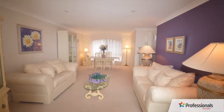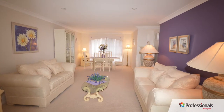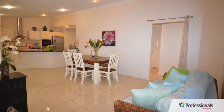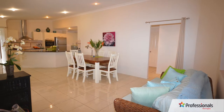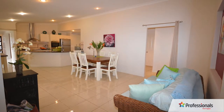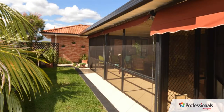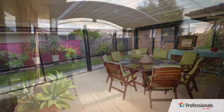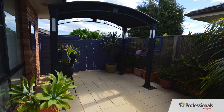This home features a formal lounge, an adjoining dining area, plus a family room leading to the open plan, stylish and well presented kitchen. But there is more. Leading from the kitchen slash family room is the Queenslander enclosed entertaining area, large enough to accommodate the entire family for those holiday visits, plus an undercover barbecue area for those casual dinners or lunches.